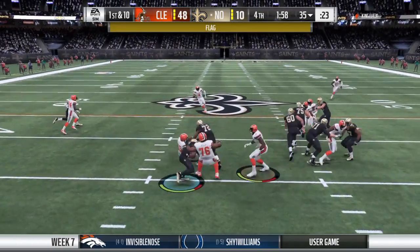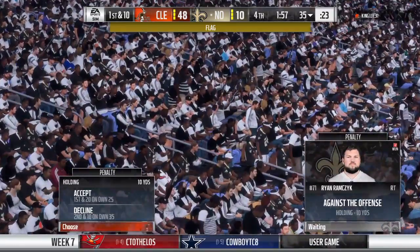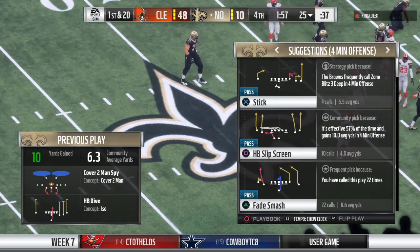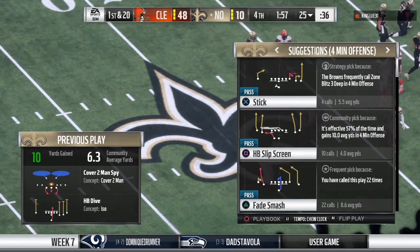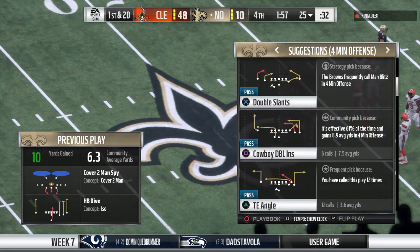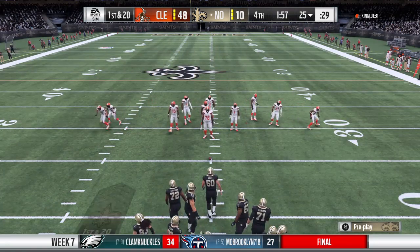They'll run it now out of the gun. And he'll just get back to the line of scrimmage, if that. And with a flag on the field. And that one looks to be in the area where someone was held. So 20 yards to go here on first down.